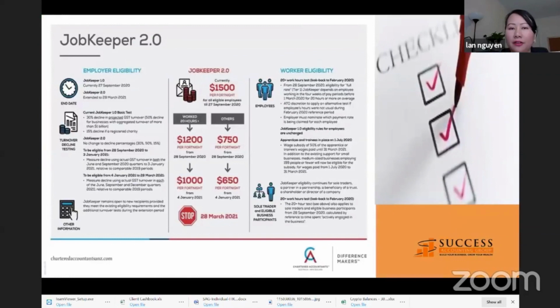This is, I find, a very good summary from the Chartered Accountants. For those who want a copy of this, you can download it, or you can send me an email on Facebook or an email after this, and we'll email it to you. It's a summary of all the eligibility, the payments, and the worker eligibility as well. So I find it's a very simple summary.